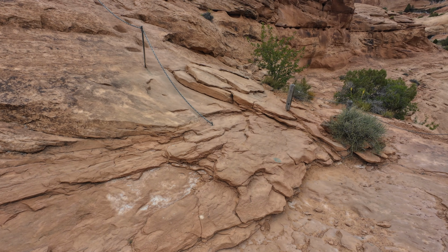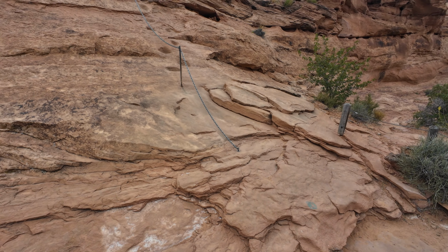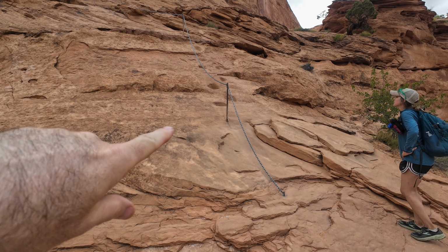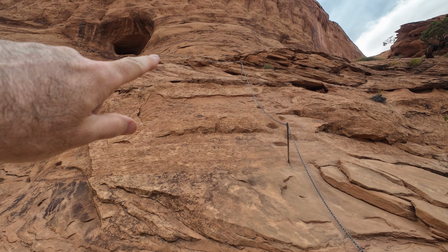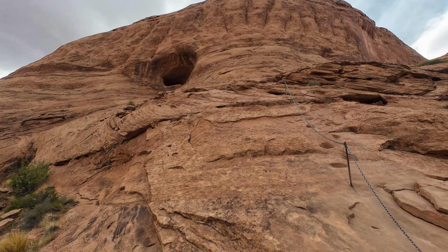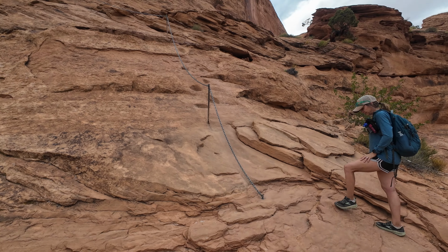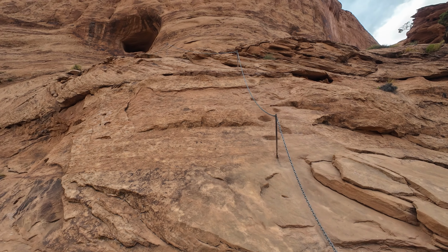So here is the section where your dog may have a hard time. And I don't know if the steepness in this video justifies that. But there are some step holes there. And I think once she was able to scoot up to right about there, then she was okay. But she made it. She definitely wasn't going to let me pick her up. But just so you know, something your dog's going to have to go up if you decide to bring your furry little friend.